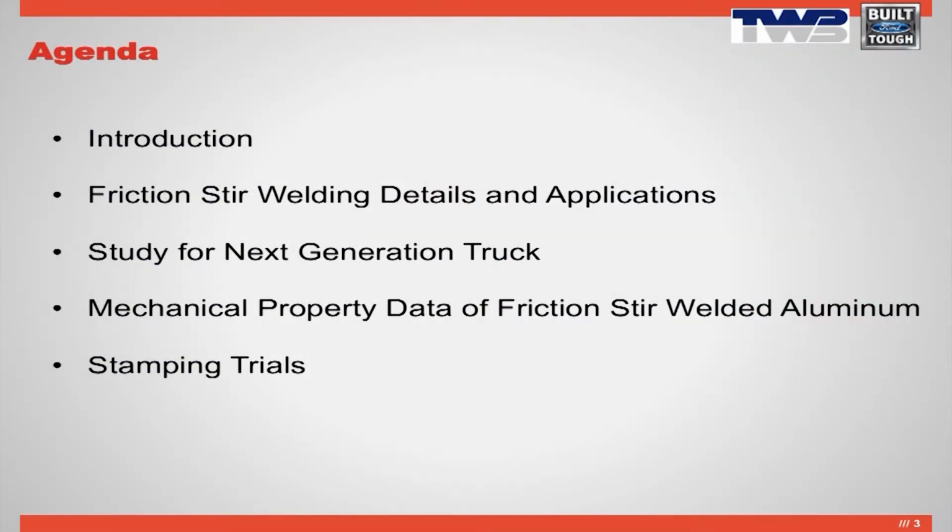We have one application coming out very soon of a tailor welded blank. It'll be on the new Expedition. Then we're working on another one which we'll touch on. Dawn's going to start the presentation. She's going to give a quick pitch of who TWB is. Then she's going to talk about what linear friction welding is for those who don't know, and then Beck will follow on with the rest of the presentation.